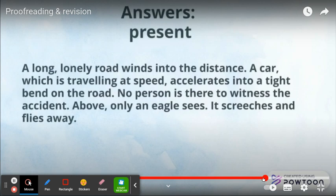Okay, so example for present tense. Let's read this together now and see it makes much more sense. A long, lonely road winds into the distance. A car, which is travelling at speed, accelerates into a tight bend on the road. No person is there to witness the accident. Above, only an eagle sees. It screeches and flies away. So we've got present tense there.